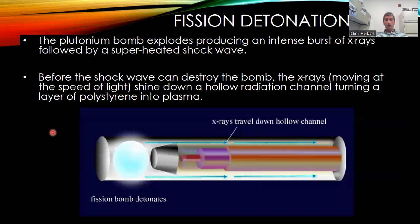So we initiate the fission bomb first. The fission bomb explodes first. And as it shines, the X-rays are sent down this, you can imagine this is like a cylinder with this hollow channel that allows the X-rays down the channel, but yet there's a big plug of heavy material which temporarily blocks the fireball from coming forward and temporarily shadows the device so it doesn't directly get the X-rays and just vaporize. But the X-rays travel down this hollow channel, they radiate inward.